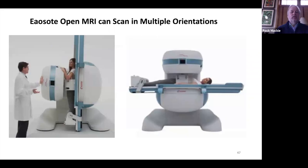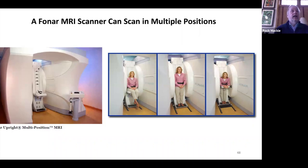In terms of MRI, there are two systems that have various positions for MR. This one is from Esaote, an Italian company that can scan between vertical and horizontal. And again, this has been used in surgery and for weight bearing on joints to see then the changes in weight loading for the spine or for joints. And Fonar has a similar scanner. Again, it can scan between horizontal and vertical.